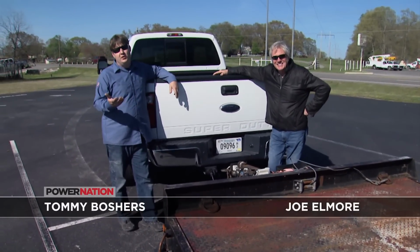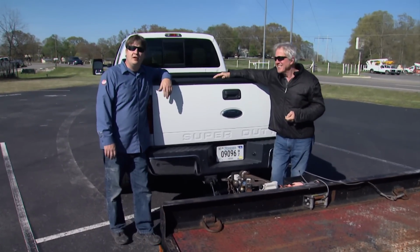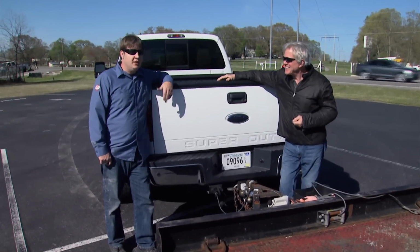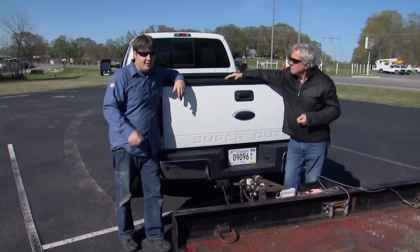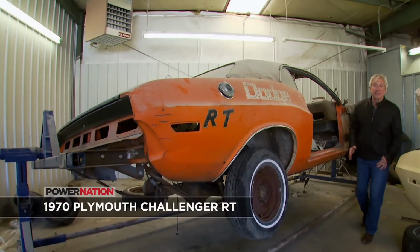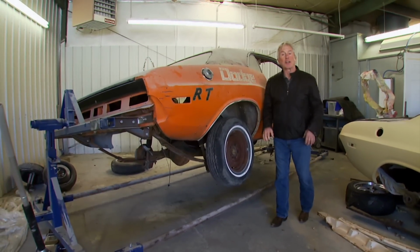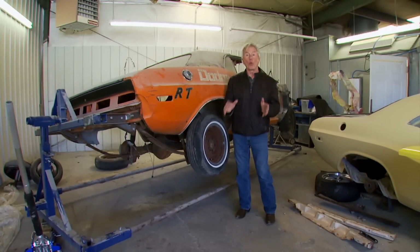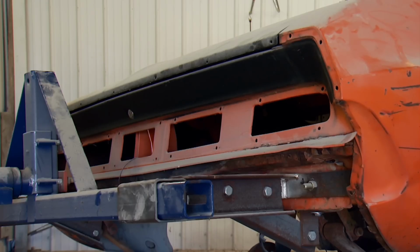Yeah, we've got word from a friend of a friend of a friend that's got several of those project cars, so we thought we'd come check him out. We came prepared. We got some cash and a trailer and hoping we'd go home with something. Something like this, 1970 Challenger R/T, one of the most desirable sought-after muscle cars in the world. Of course, some people would refer to this one as a basket case.